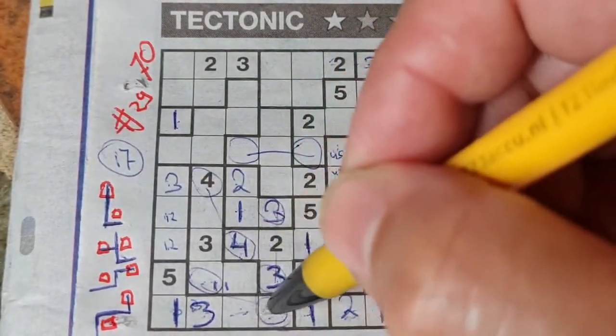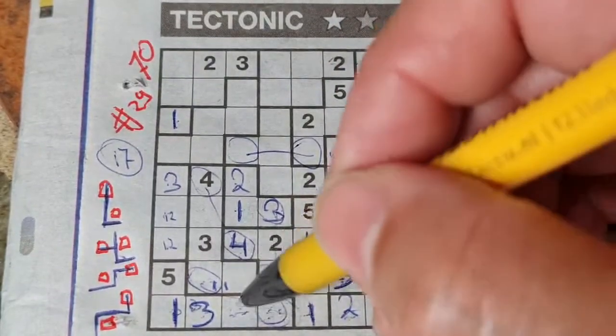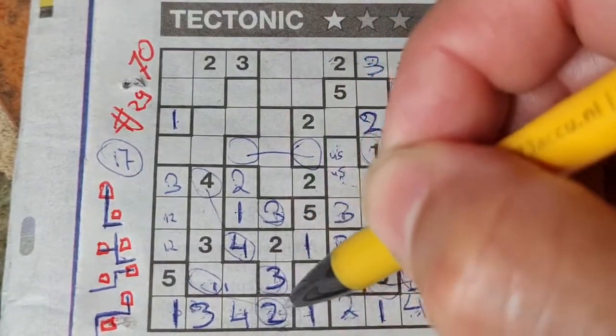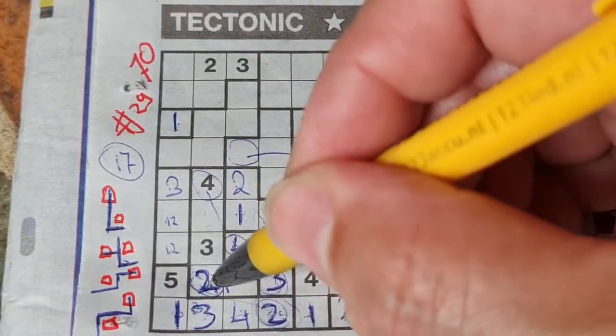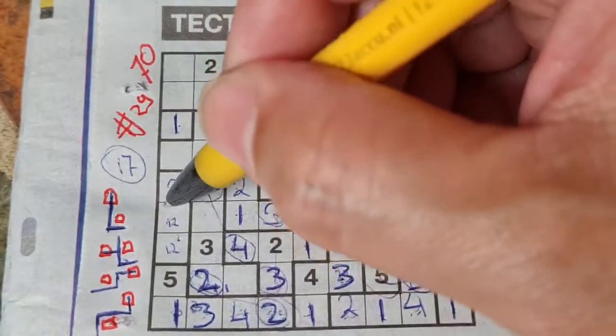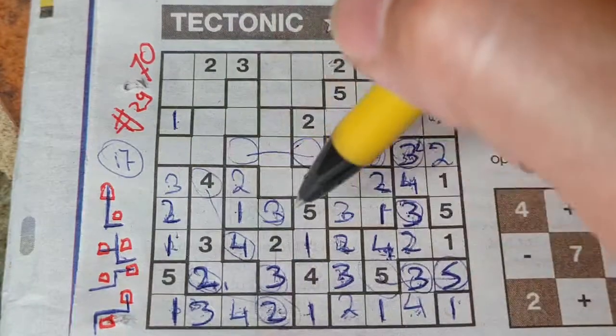2 numbers left in this L shape for the numbers 4 and 2. We see here 4, no 4 there, 4 should be here, and the 2 goes there. This box is connected with that box, should be also a 2. Now we have a 2 there, so this box can't be 2 anymore. That box should be a 2, and this box should be a 1 in this triple box.